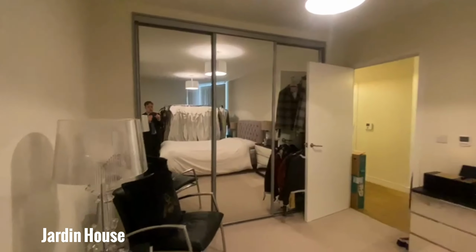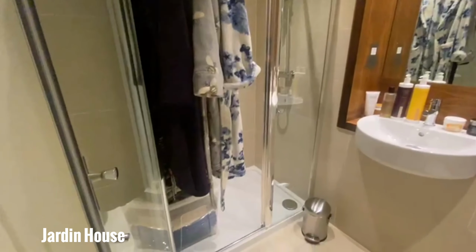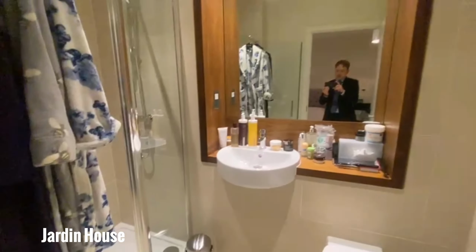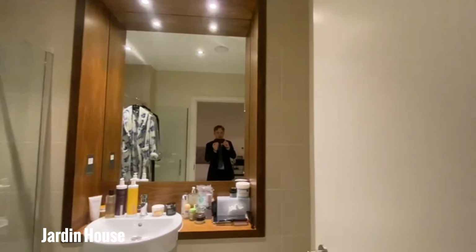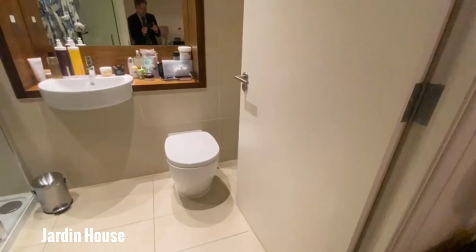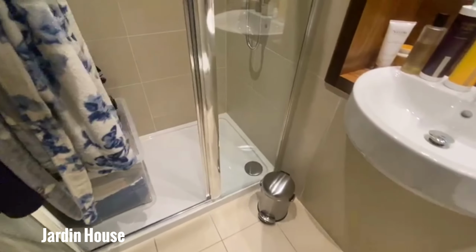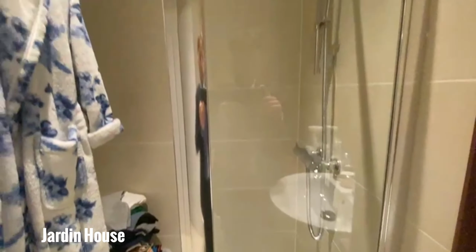Built-in storage on that end, and you've got lovely ensuite with a shower. Again, really nicely fitted toilet with the wooden fitting around the mirror. I'll quickly just pan in to the shower.